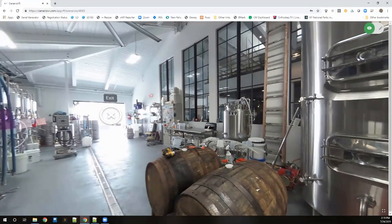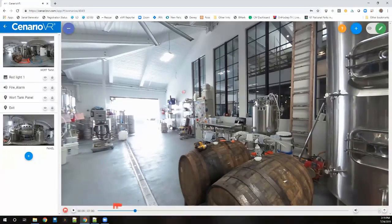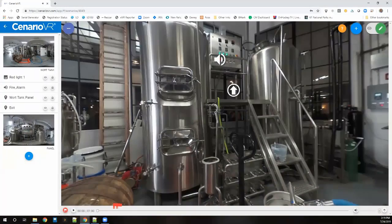Now we have a way to get out of the experience, and they can click on the exit button, and it takes them out of the experience. Okay, so let's look at how we created that. What are the different techniques we use to create that in CenarioVR?